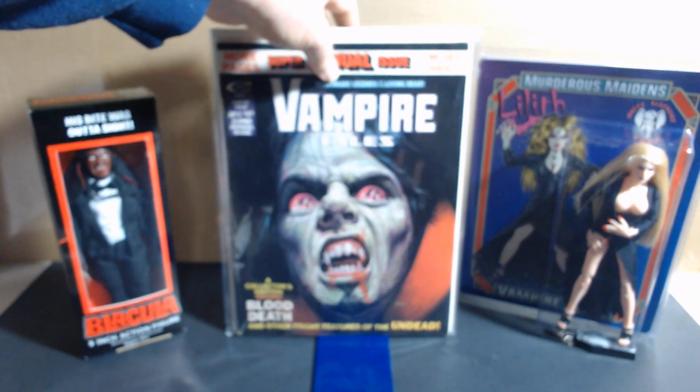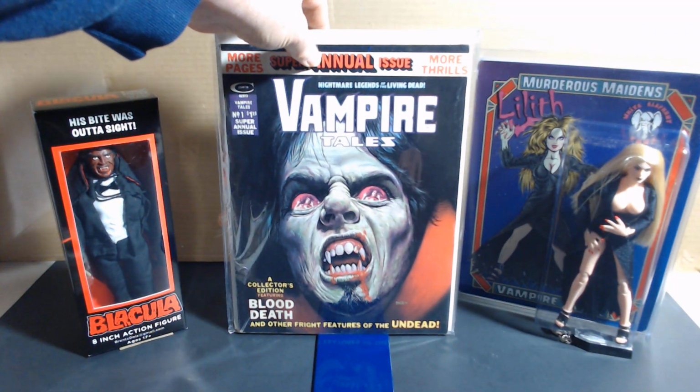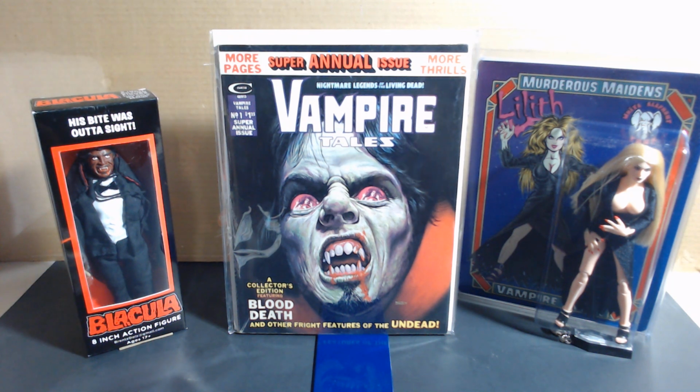That's pretty much the lowdown on Marvel Monster Magazine Vampire Tales, which was a good one. Matter of fact, they were all good. And I want to thank Blacula and Lilith the Vampire Bride for helping me out. I'll go put them back on the shelf now that their job is done.